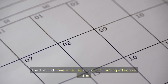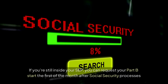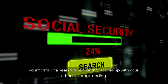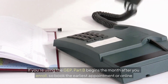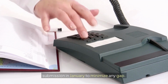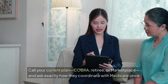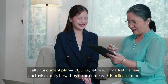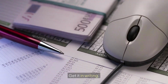Third, avoid coverage gaps by coordinating effective dates. If you're still inside your SEP, you can request your Part B start the first of the month after Social Security processes your forms, or a near future month that lines up with your other coverage ending. If you're using the GEP, Part B begins the month after you enroll, so book the earliest appointment or online submission in January to minimize any gap. Call your current plan, COBRA, Retiree, or Marketplace, and ask exactly how they coordinate with Medicare once Part B begins and what ends automatically. Get it in writing.